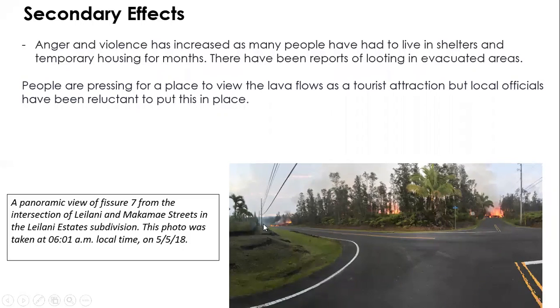There's quite a good photograph here, which is a panoramic view of Fissure 7. As you can see the lava advancing here. This would be northwards towards Kapaho Bay. But you can see it's causing a blockage within the roads.